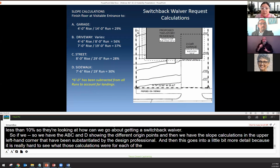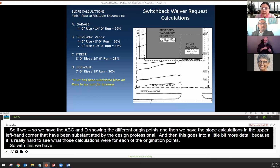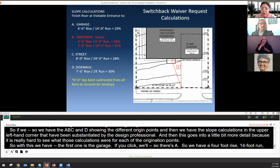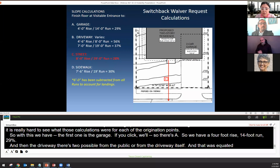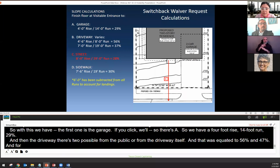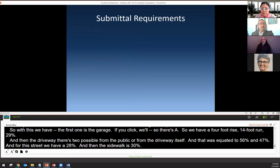So with this, the first one is the garage. If you click, there's A. We have a 4-foot rise, 14-foot run, 29%. And then the driveway, there's two possible, from the public or from the driveway itself, and those equate to 56% and 37%. And then for the street, we have a 28%, and then the sidewalk is 30%. And so with that, they would be able to get the waiver.